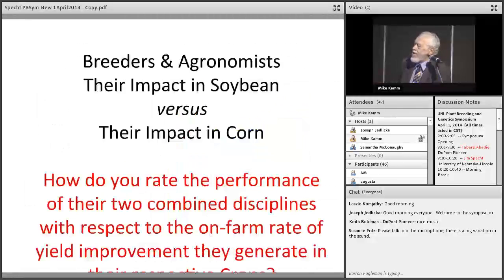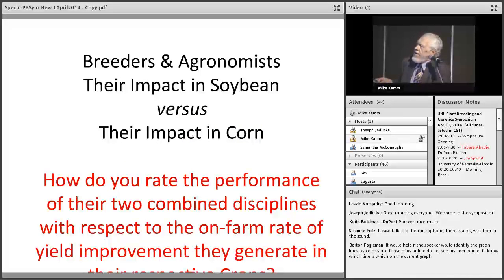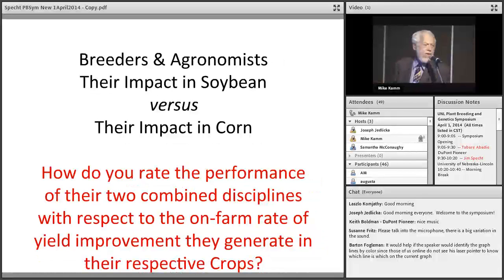How do you rate the performance of two disciplines, breeders and agronomists? And I did soybean, and I'm going to come back to corn because soybean is the Cinderella and corn is the wicked stepsister, okay? That's been my modus operandi. Okay, so here's corn. Obviously, they've traced corn back to 1960. Come along here and bingo.